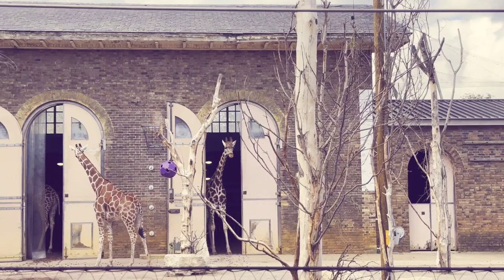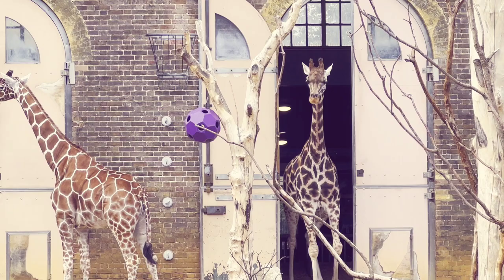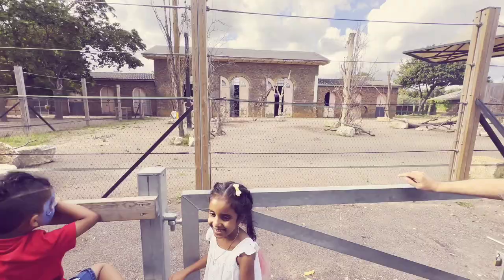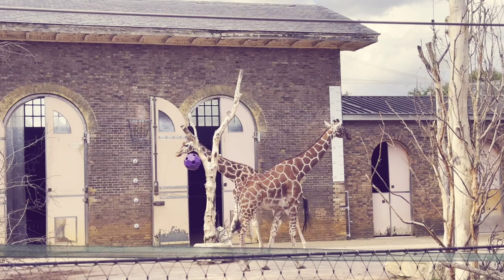Giraffes are truly amazing animals, and they're often called the gentle giants of the animal kingdom. When you see a giraffe at the zoo, the first thing you'll notice is their incredibly long neck. Did you know that a giraffe's neck can be as long as 6 feet? That's taller than many grown-ups. Their long necks help them reach tasty leaves high up in the trees, which are their favorite food. Giraffes are like nature's tree trimmers.